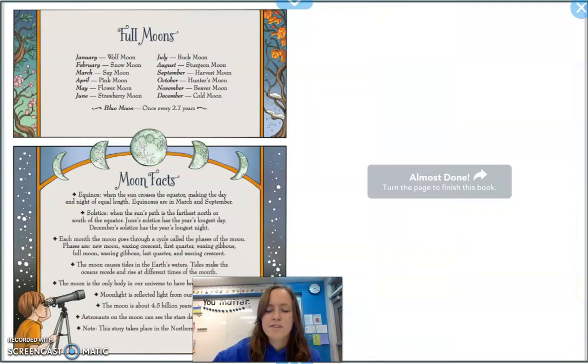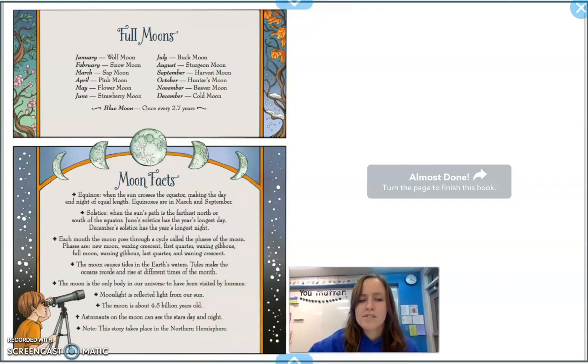At the end of the book, you can go look on Epic to find the names of the full moons and some moon facts.